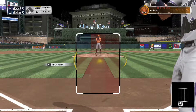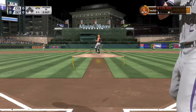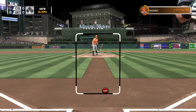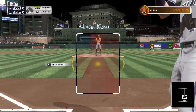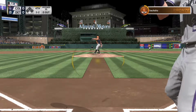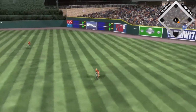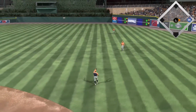I'm pretty surprised by the location on those last 3 pitches. The book on him is that he hits the away pitch pretty well, and he just saw 3 in a row out there. So does he go back out there again? No, Matt, I expect him to mix it up. Most catchers won't call for the same location over and over and over. Hard hit ball to second. And there's the first hit of the game for Colorado.